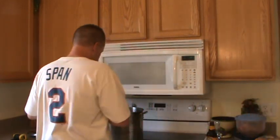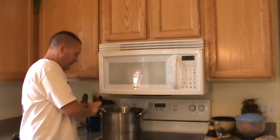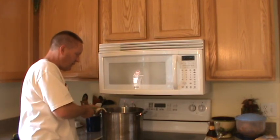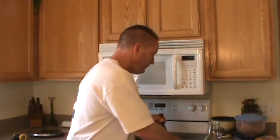Right now we're in the process of steeping our grains, so we're, I don't know, trying the brewing process. My normal brewing partners are not present, my brother and brother-in-law, so going it alone today, giving it a try. In honor of this, we're going to do a special beer review.